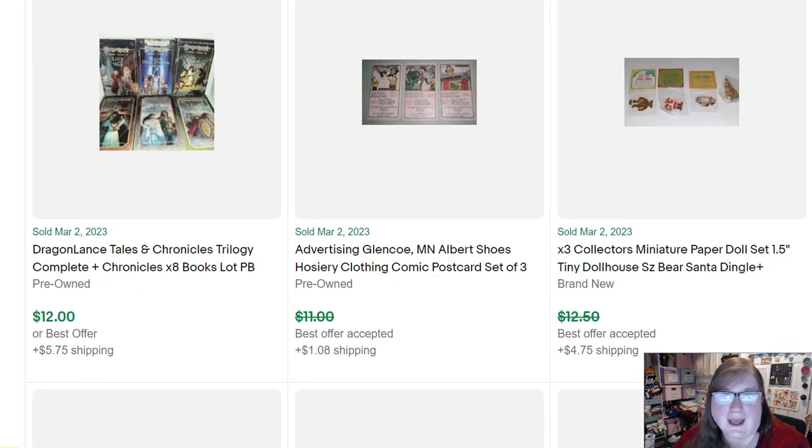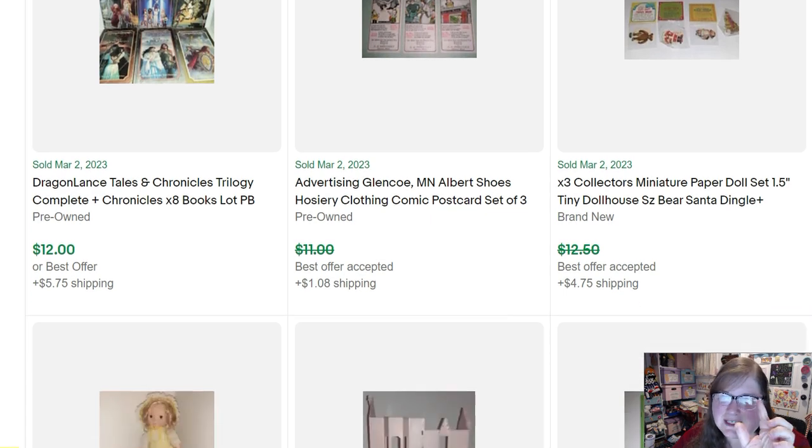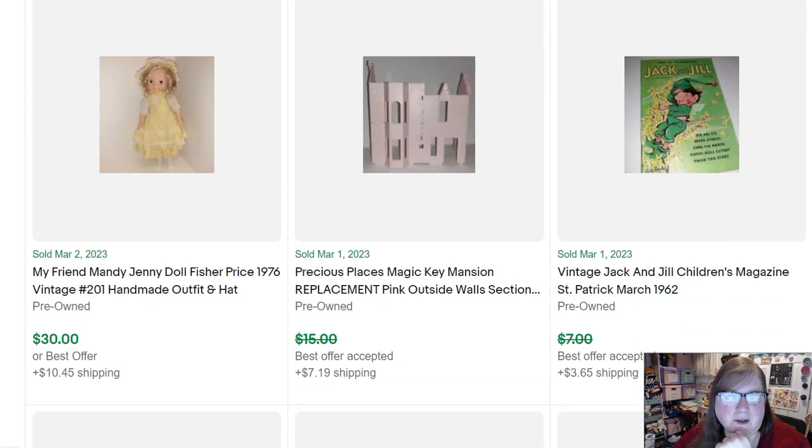These are some Dragonlance books. They sold for $12. Some advertising postcards sold for $10. And these are some teeny tiny little paper doll sets that I also got at that Fill-A-Bag sale. These sold for $10.